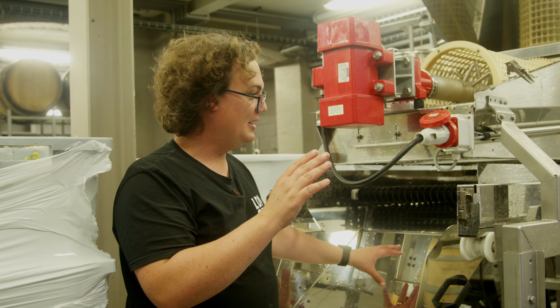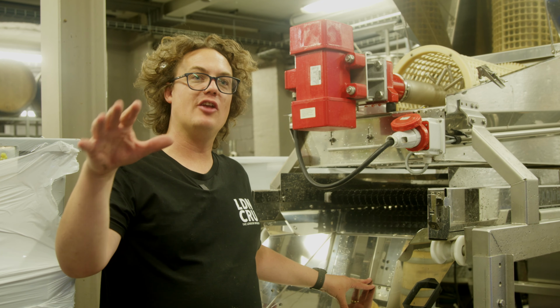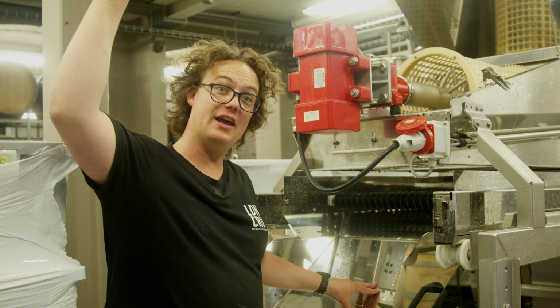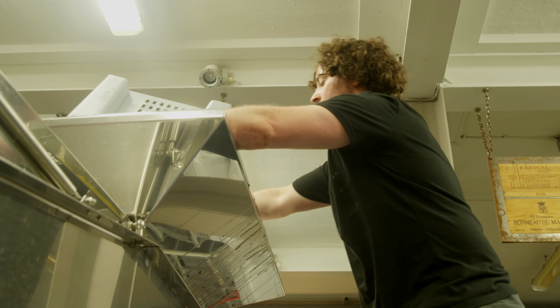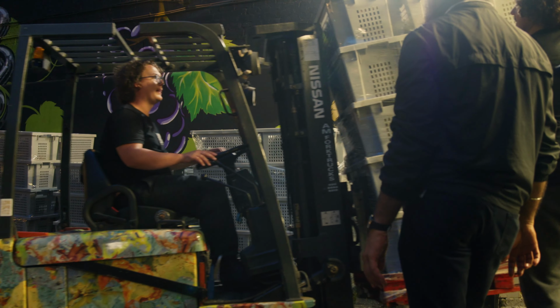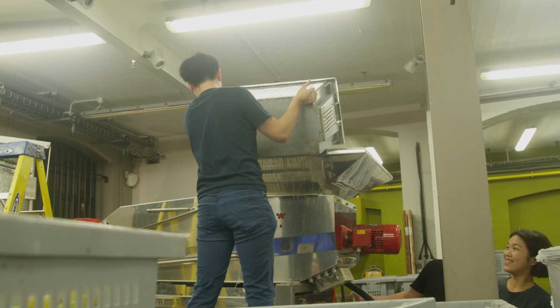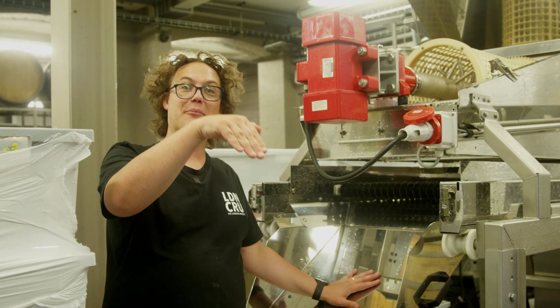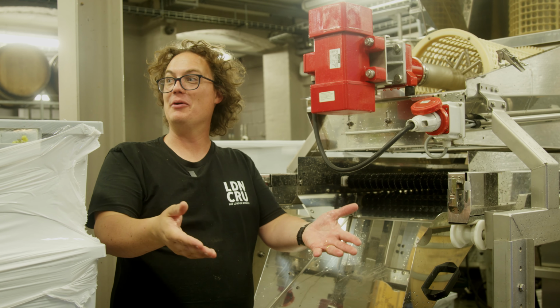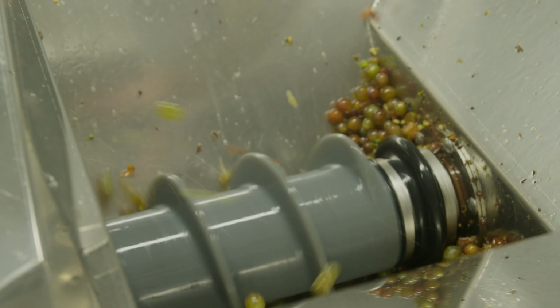From here we lift the berries up from the tub that catches it underneath. We transport it to above the tank with the forklift and we literally just dump them in. Tonight we're doing 4.5 tons of Pinot Noir. So this size of destemmer, that should only take an hour or so. The slowest part will be actually lifting it up over the tank, positioning it carefully and dropping the fruit in. Ready for action.